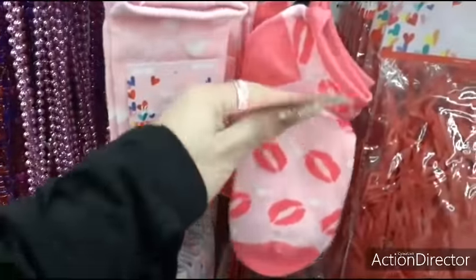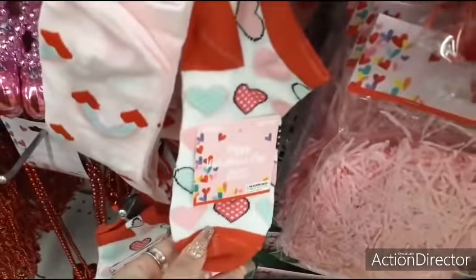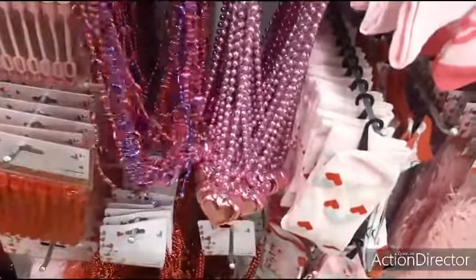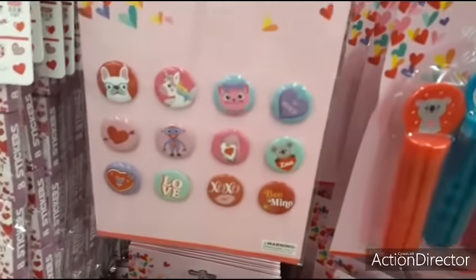We have cute socks with the lips, 99 cents. Knee highs, pale pink and white. The cute with the little rainbows and hearts. All of the hearts. Those are cute. Here we got these cool necklaces. We got a set of three with the pink hearts, but they're broken on the bottom. This is 6 pieces. Down there in red. Bubbles. Valentine's Day pins.